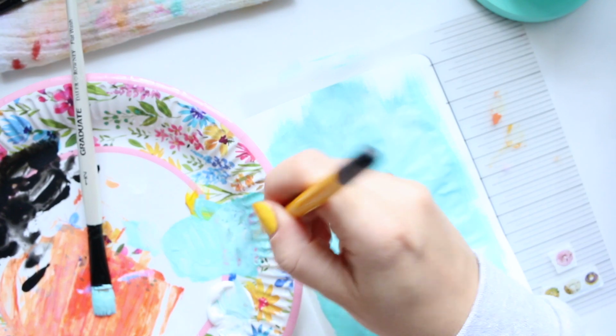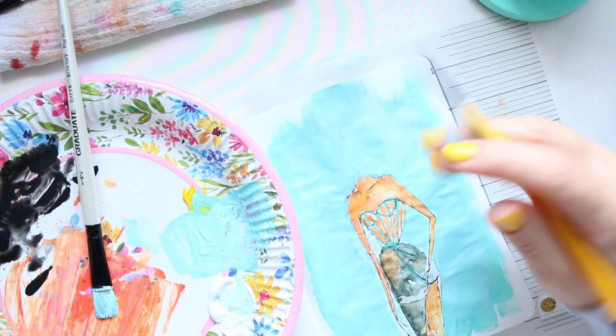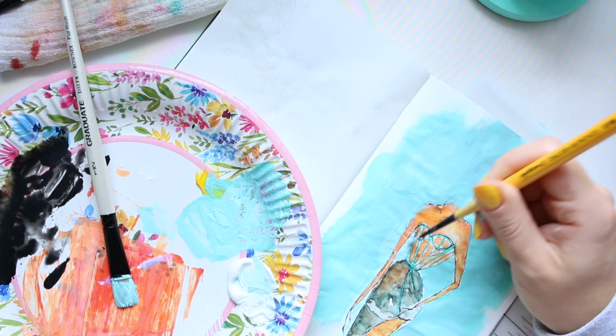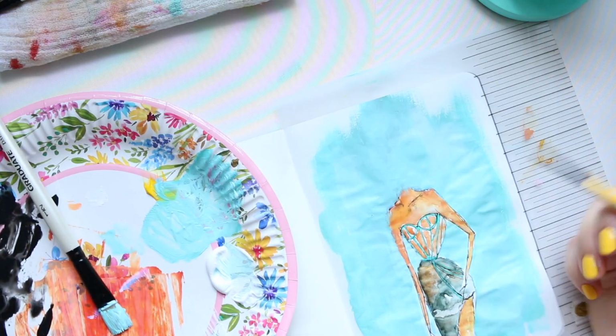So this is the bit where I was telling you about switching to the smaller brush so that I could get into those areas, and I can get it completely opaque, so I cannot see the hair or the face at all. So I think I did about 3 coats and it is completely opaque and beautiful.